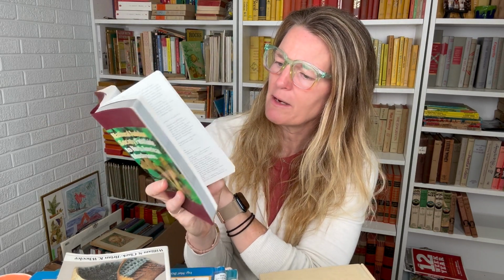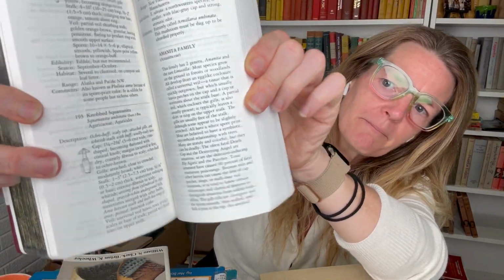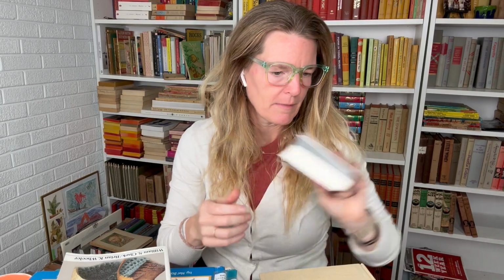All right. I have 4 Audubon Society field guides. This one is a field guide to North American mushrooms. So you can see this book is broken up into segments. So the back segment, you will have just data and some black and white illustrations, like that little guy. And then this front section is all the color photographs. So in this case, all the mushrooms.